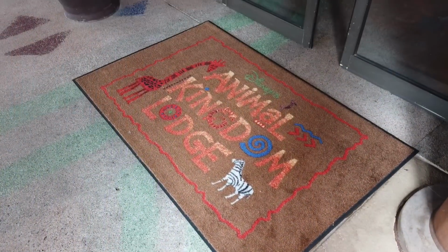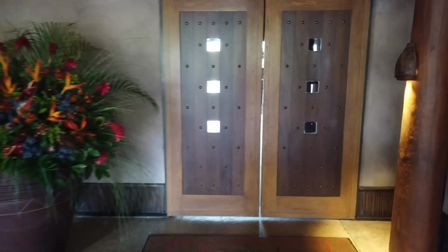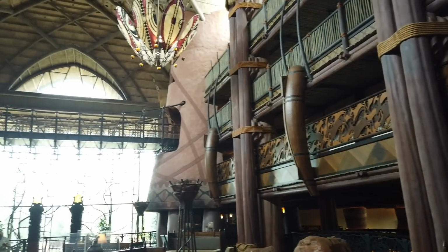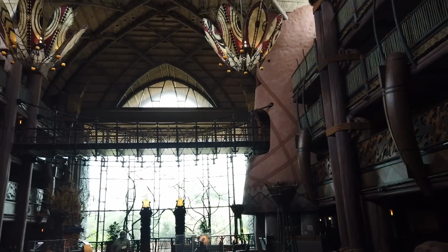I am at Disney's Animal Kingdom Lodge Resort today for its reopening day. We're going to do a full resort tour. We're going to check out all of the food, all of the pools, of course the animals and the rest of the atmosphere, and we're going to do a full tour of the room. I'm really excited. I hope you are too, so let's get going.